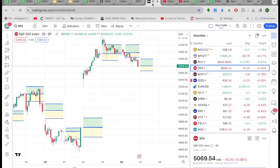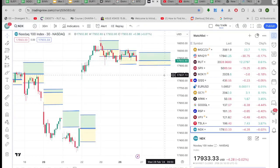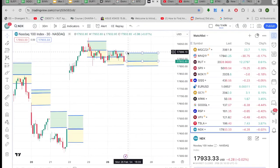Let's look and see what the profit box looks like. All right, it's almost the same strike. We sold the 18,000 strike yesterday, and today we sold the 17,990. So we moved the strike down 10 points. The market was a little bit soft today. At least the NASDAQ was. The Russell sure wasn't.